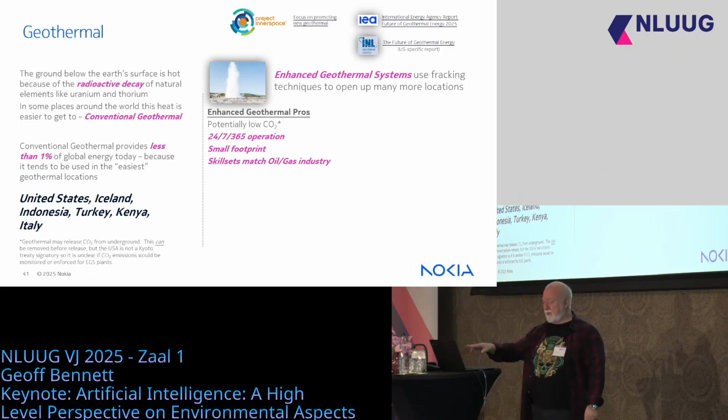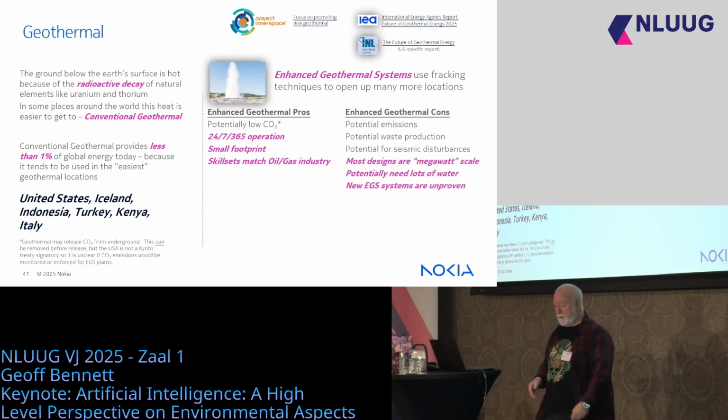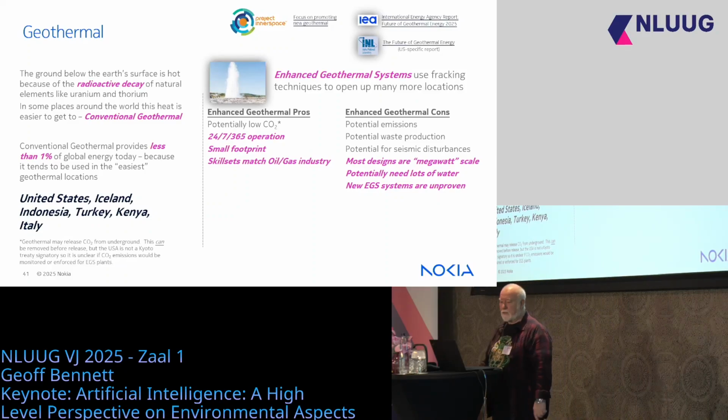One of the things, by the way, geothermal, it can run 24/7. It's got a relatively small footprint. A really important thing, the skill sets match the oil and gas industry. If you are trying to phase out industries like oil and gas, what about the people who work in those industries? What do they do? If they could be moved into an industry that has the same kind of pay rates and the same kind of skill sets, that would be a big advantage. We never did that for coal mining, by the way. There was almost no transfer of skills.